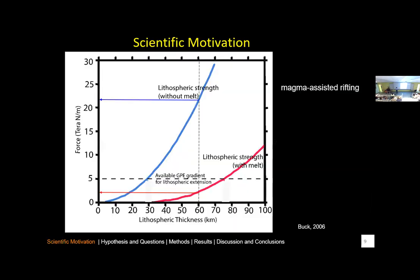Buck did a comprehensive numerical study on the strength of the lithosphere for two different scenarios. The blue here is the case where there is no melt within the lithosphere, and here we have a plot of the forces versus the lithospheric thickness. The red here is a scenario where we have melt within the lithosphere. Assuming a 60-kilometer thick lithosphere, we see that for the lithosphere without melt, the force is greater than 20 teranewtons per meter. That's very strong, hard to break. When we have melt within the lithosphere, it's so weak.